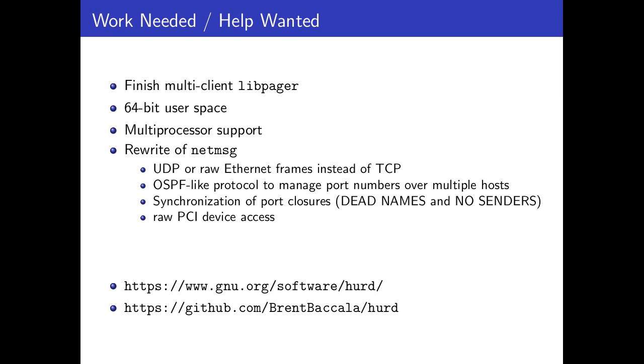So you're doing this all yourself, right? There are probably about 6 active developers in Hurd right now, people that are actively contributing to it. I'm not doing it all myself. But as far as the multi-client stuff, the net message server, yeah, I'm pretty much doing it all myself. These other guys tend to work on other aspects of Hurd.